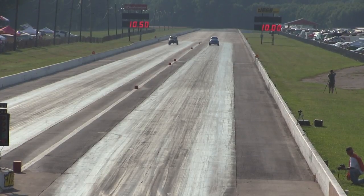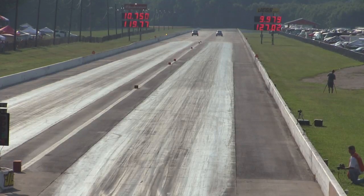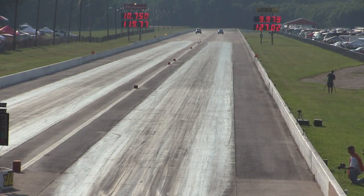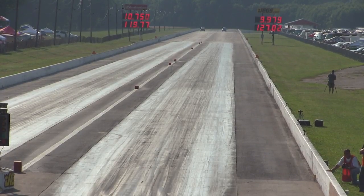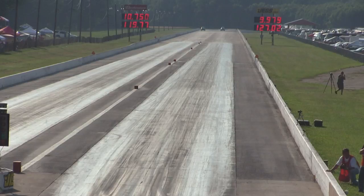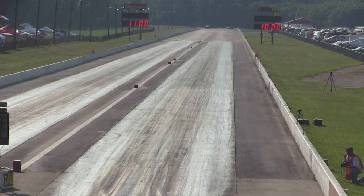At the finish line, a little whomping of the throttle down there. Chuck Lipka breaks out by 0.003 of a second. He's 9:97 on his 10 flat. That's too quick. 10:75 on the 10:50 for Greg Burge. He was off pace, but doesn't matter if the other guy goes too quick. You take advantage on the breakout.